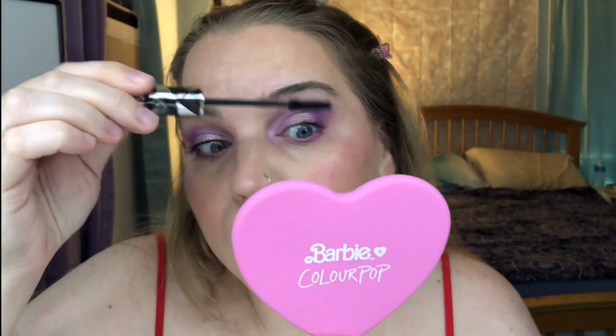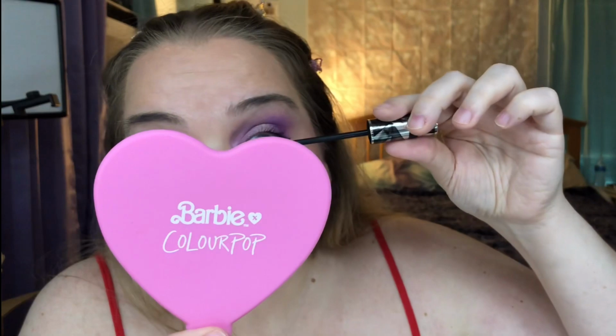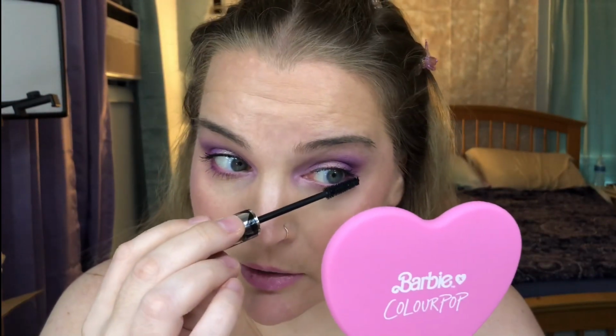So now I'm going to do this eye, which is always the eye that I get all over my face. I am right-handed, so this eye is exceptionally difficult for me sometimes. Look, I'm totally covering you guys so you can't see. I'm sorry. I wish I was ambidextrous so badly. Okay, I feel like the top lashes look fire. Perfect. Look at that. Now let's try to get these bottom lashes without getting mascara on my nose.